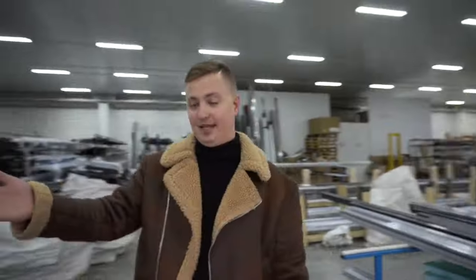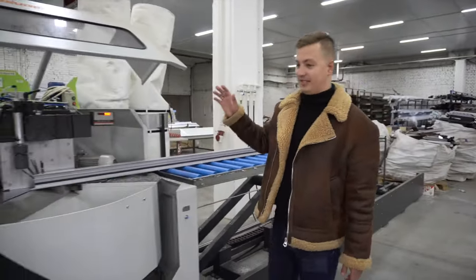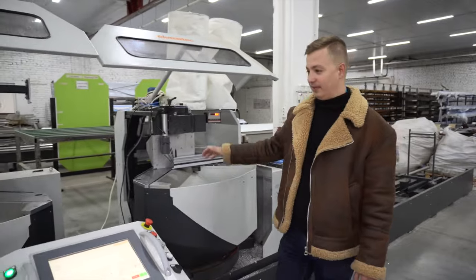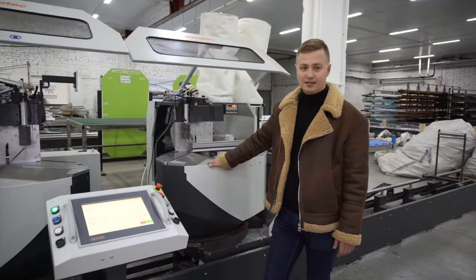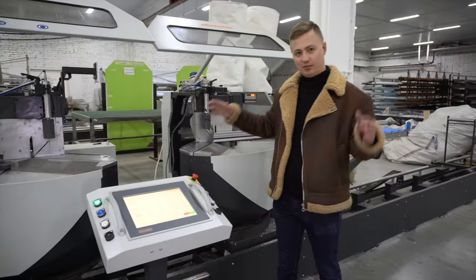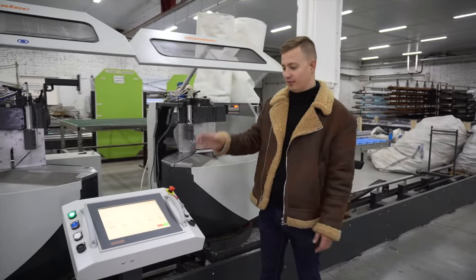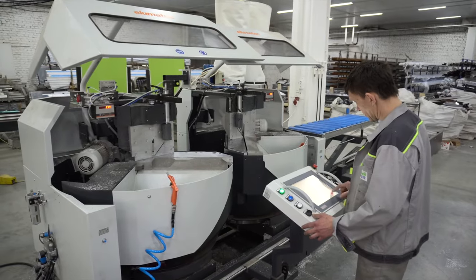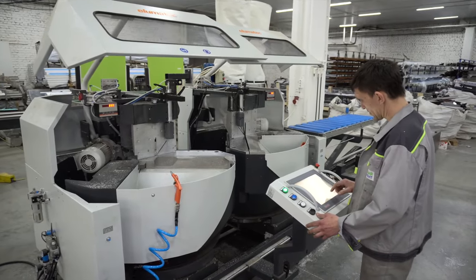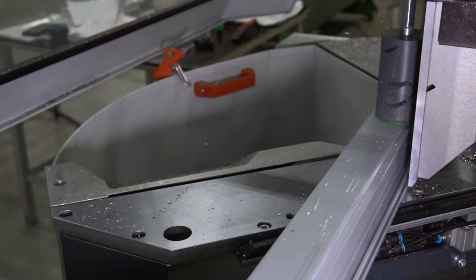Manufacturing in progress now. The starting point is a saw with two heads, where the profile is cut directly at the very beginning of the process. This is a saw from Alumil, a German company. Very cool, expensive device. The lower disc has the ability to cut large profile sizes. The cutting of two pieces is performed automatically. The size is set on the control panel and then the blank is fed. It is automatically positioned and sawing takes place.